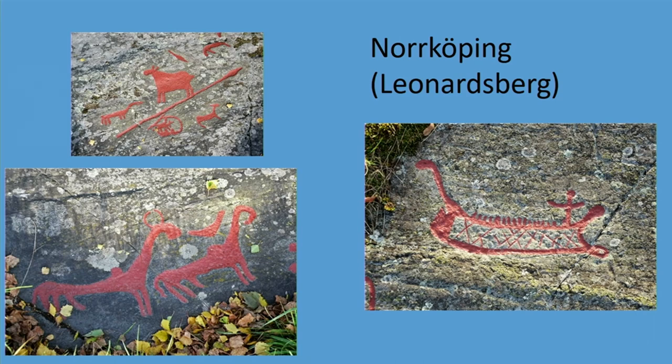Here it's another kind of images. If we should go out and count the numbers of images, the ship, this is a ship or a canoe, I will talk more about it in a little while, but they would be the dominant images, maybe 90%. So that's a good thing to know, that the ship is very, very common. You have metal objects like a spear here, for example, and you have what we think are animals.